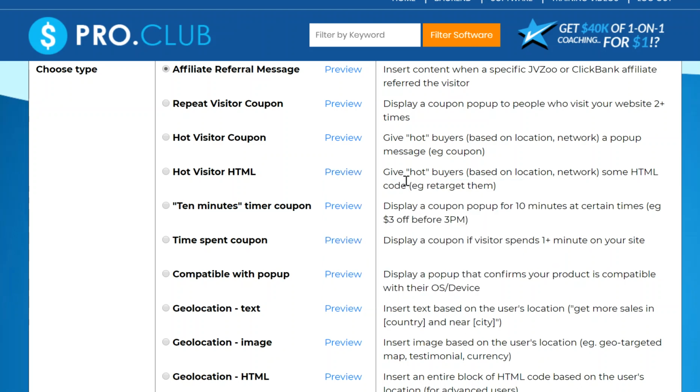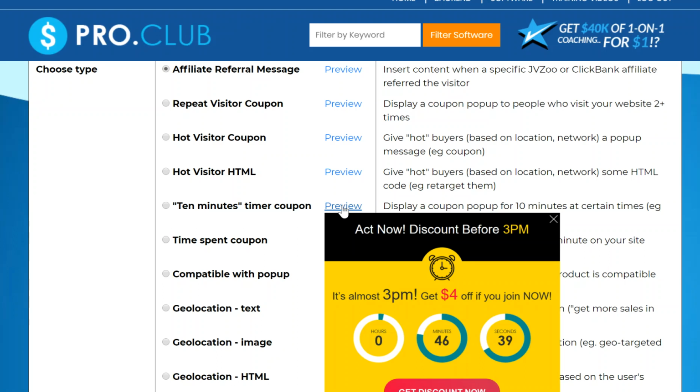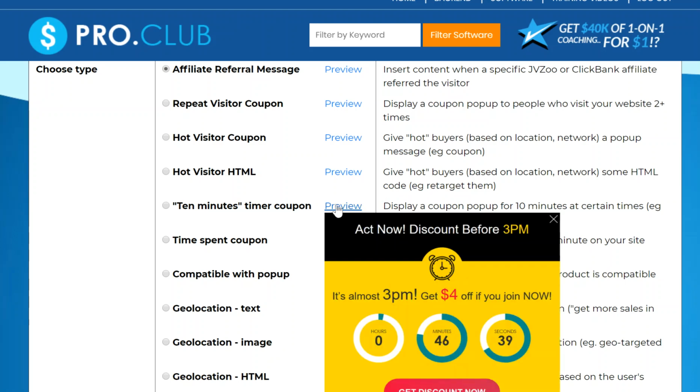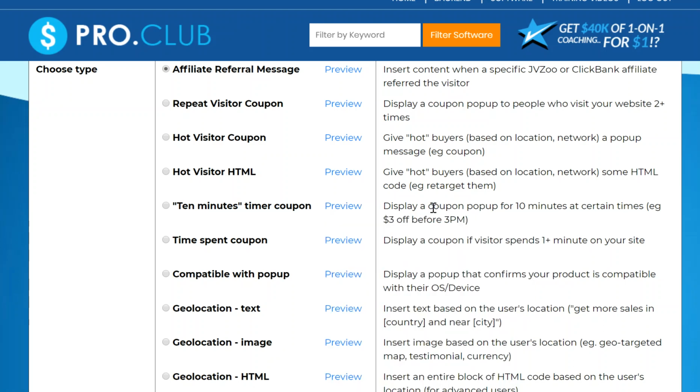We have another one which is the 10 minutes timer, which is basically going to display in the last 10 minutes for certain times. So if someone visits the site at like 2:55 p.m. their local time, they'll get a pop-up which looks like this. And this is certainly going to stop people in their tracks. And of course it allows you to introduce scarcity, because we're going to have this countdown timer, and if they miss this countdown, the pop-up's going to disappear.